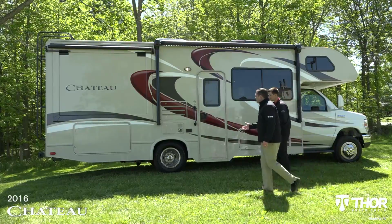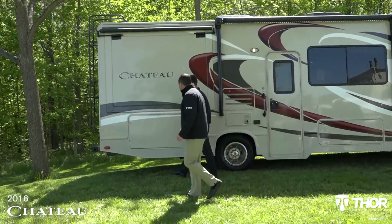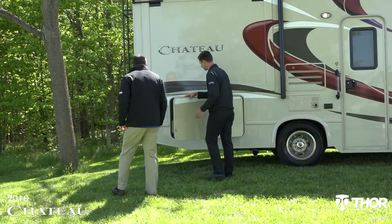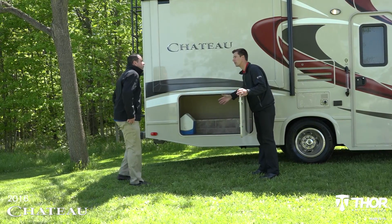So you said there's another storage compartment? So we have our second storage compartment. Again, we all bring more stuff when we go camping than we usually have room for, but it's nice to have two storage compartments on the patio side.